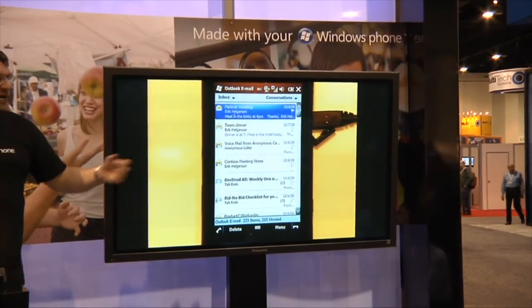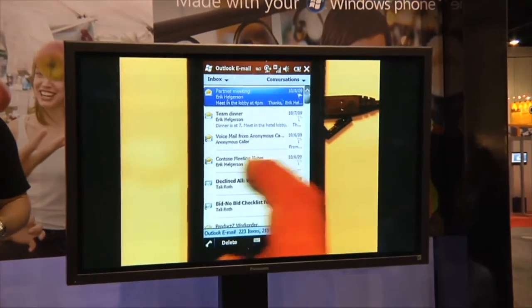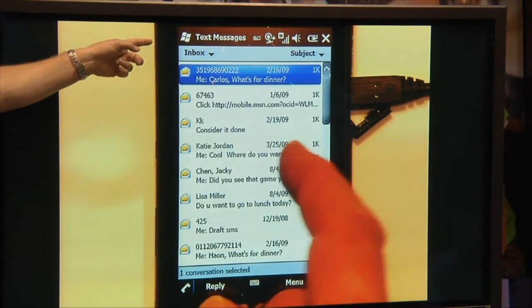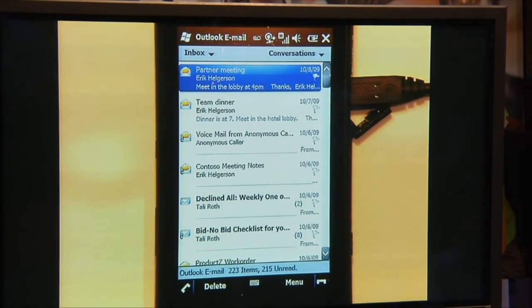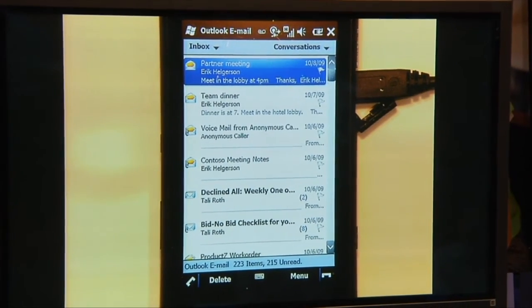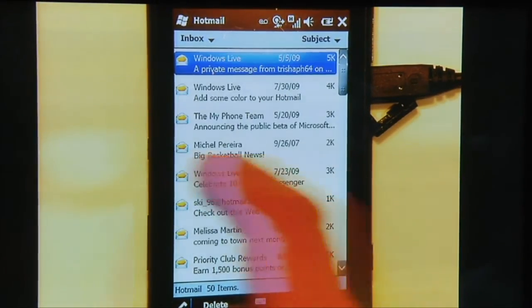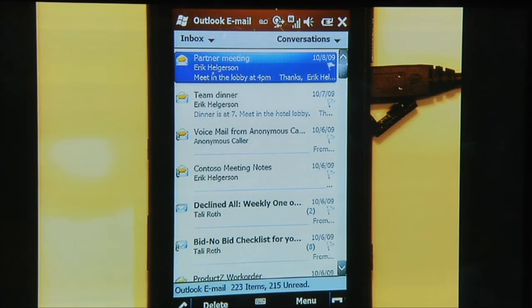Now, again, part of being able to move around in a better process, I can flip across here. And you notice at the top here, I'm at Hotmail, I got my text messages, and my Outlook email. So I can move from one experience to the next experience to the next experience or the next account, just like flipping through the pages in a book, right? So one way or another, my choice. I don't have to exit out of an account and then dive back into an account or an inbox to move around to see what's new in my inbox or what's new in my email.